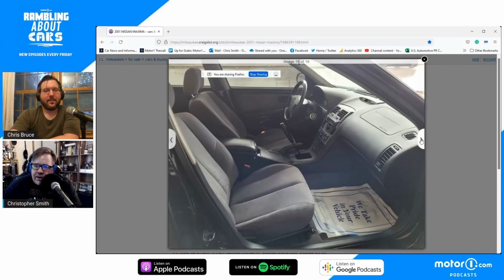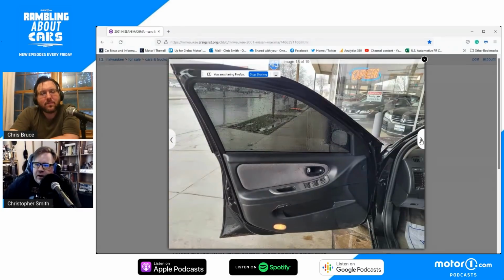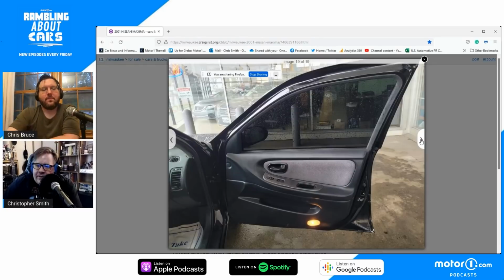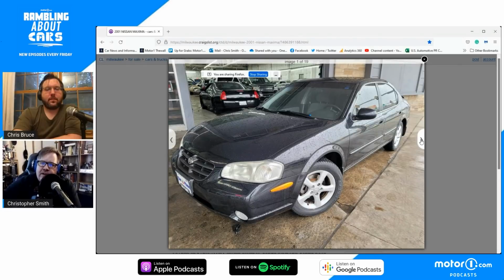Oh, totally. But I mean, this generation Maxima, I thought the styling was pretty cool and aggressive. The SE model, obviously it's the sportier model. It just has a good look to it. And with the V6 and the manual, it's still going to be fun to drive. Heck, it was good enough to make an appearance in the original Fast and Furious movie. True. Can't go wrong there, right?